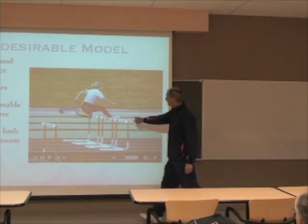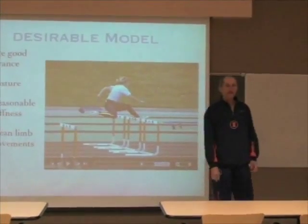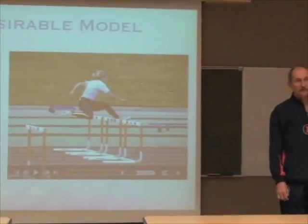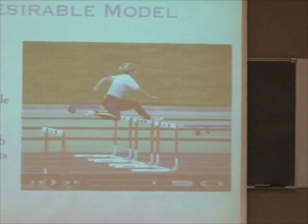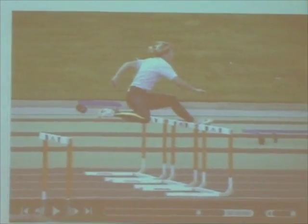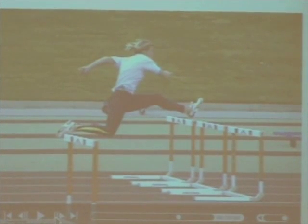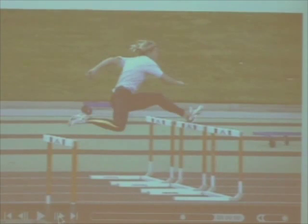I prefer to keep a bend in this lead leg. I think it's more efficient. It's less stressful on the hamstring as well. So you may see a momentary straightening of that lead leg, but as soon as the athlete feels that their foot has crossed the hurdle, it's time to bring the leg down. The height of the parabolic path is right here. That's as high as her hips are going to be. They're going to start dropping off of the hurdle at this point.